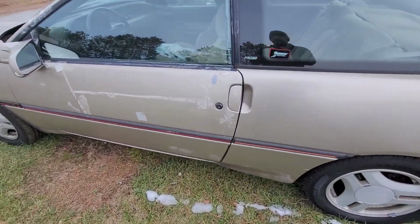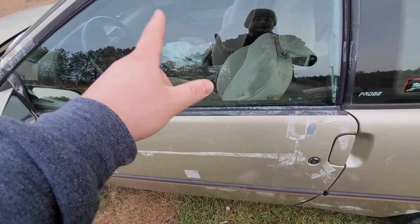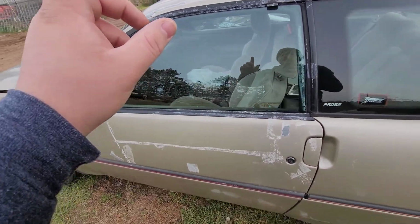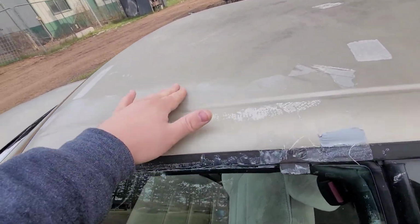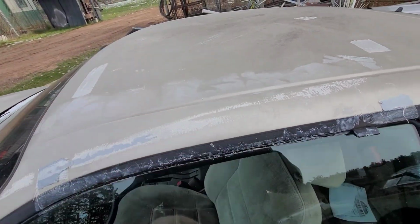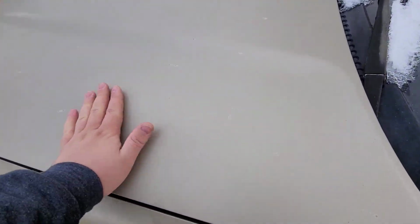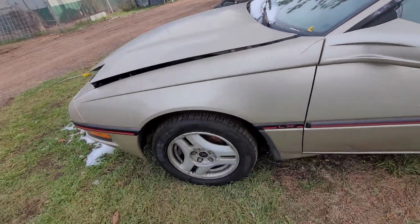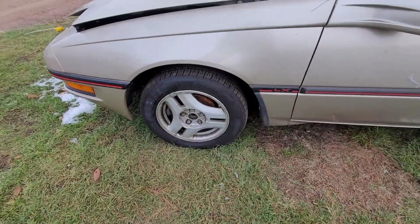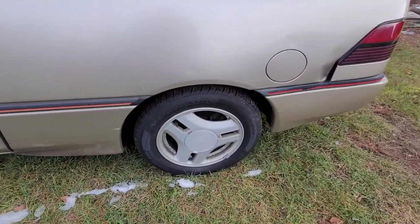So as you can see, I need to get the paint cleaned up because this window was rolled down all summer. So I had to cover it with stuff, and yeah, I need to buff the paint, because it's not great paint to begin with, but I want to make it look a little nicer. Thinking about maybe painting it, not sure. Got the OG wheels for it, them ugly 3-spokers, or technically 6 spokes if you really want to call them that.